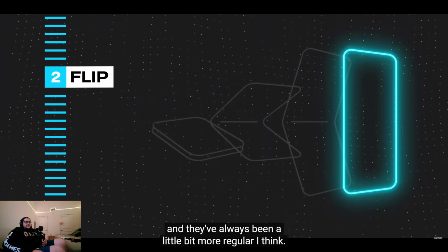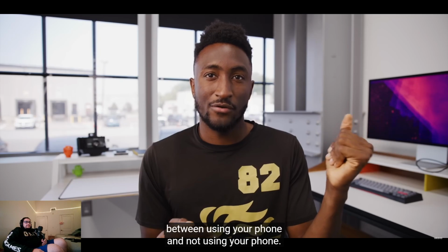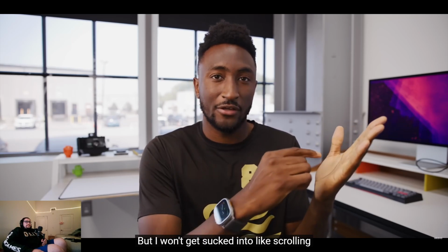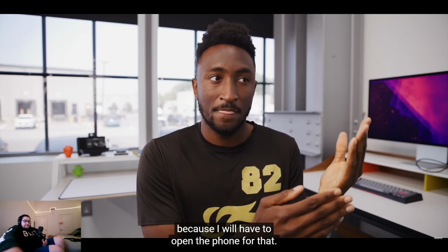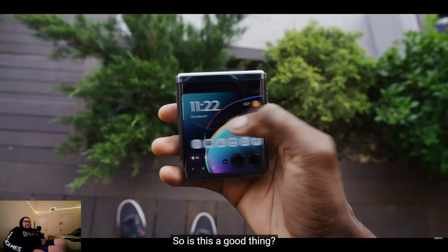But then these little flipping phones, they've always been smaller and they've always been a little bit more regular. And I think it's also kind of nice to have a barrier between using your phone and not using your phone. So if there's just something small and there's a notification, you can clear it. But I won't get sucked into scrolling through TikTok endlessly or Instagram Reels, because I will have to open the phone for that. But now on this one, you can get sucked into TikToks on the outside screen.